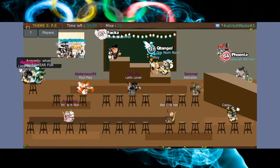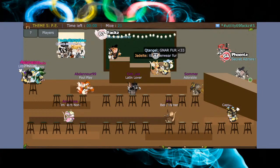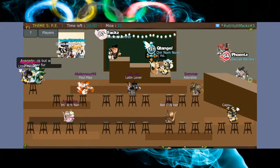What is this underwear fur y'all are talking about? Narfur. It's a narfur. They're calling it underwear because they're just a noob. It's the fur that when you dance, you see the fur in between the legs, and it makes an underwear. Not exactly. It doesn't look too much like one, but yeah. Still, it's narfur.